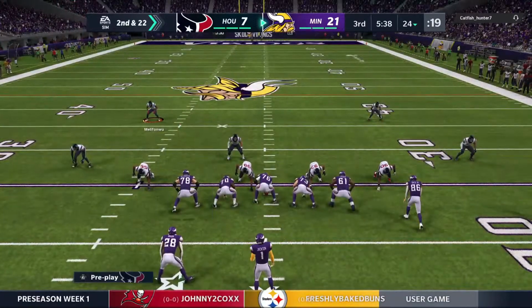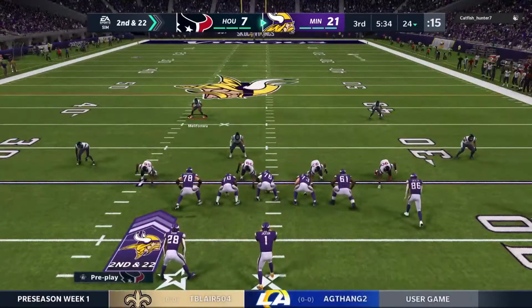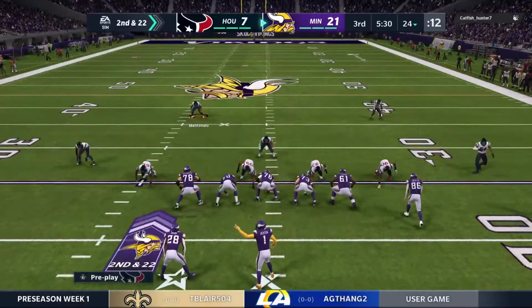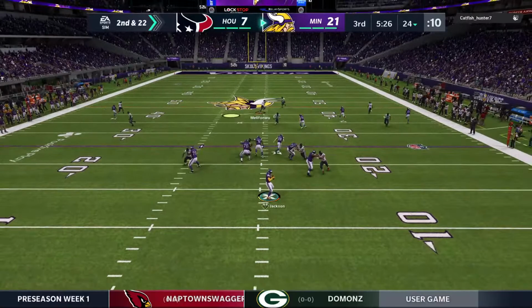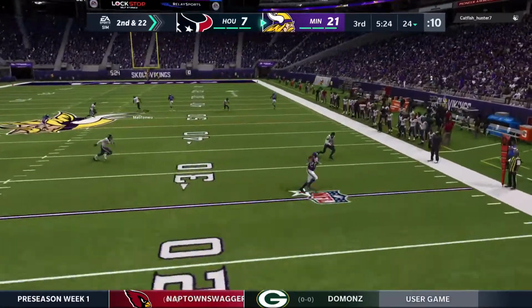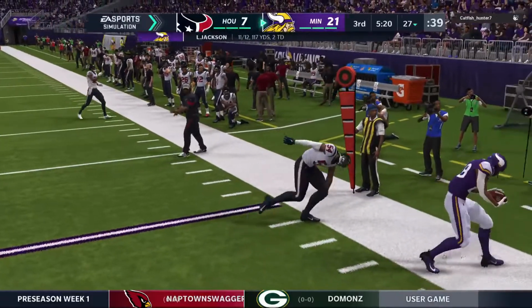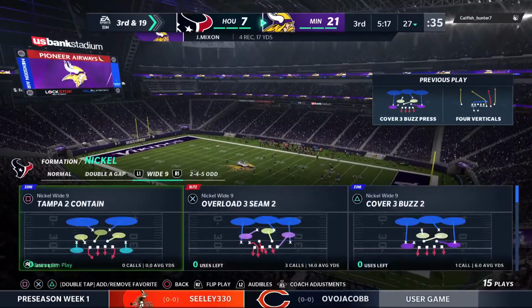That huge loss on the sack makes this job much more difficult. It's now 2nd down and 22 yards to go. Another try after the first down sack. Jackson finds his running back, Mixon. Call it a gain of 3. And they're going to face an uphill battle here on 3rd and long.